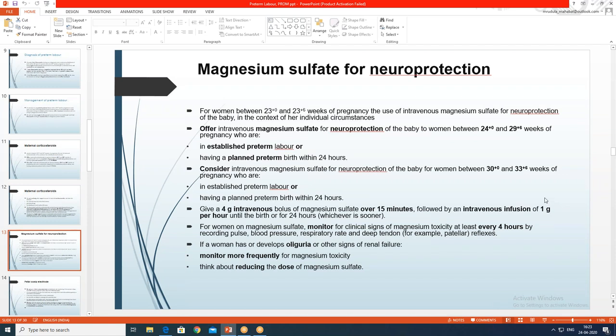Like when you are doing any planned cesarean section or any planned induction before 30 weeks or before 34 weeks. So, before 30 weeks, you have to offer, you have to give. Before 34 weeks, you can consider. Okay? So, that is we are giving prophylactically. Yes, even for established preterm also, you are giving prophylactically. Okay. Only thing suspected preterm, you don't have to give. Okay? Okay, thank you.